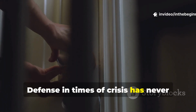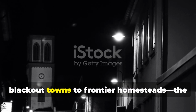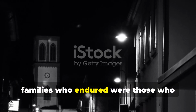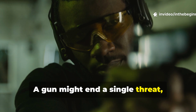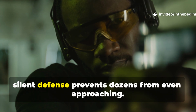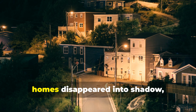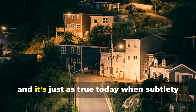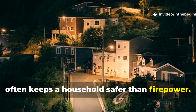Defence in times of crisis has never been about weapons alone. Throughout history, from World War II blackout towns to frontier homesteads, the families who endured were those who mastered silence, concealment and deterrence. A gun might end a single threat, but silent defence prevents dozens from even approaching. This was true in wartime Europe when homes disappeared into shadow, and it's just as true today when subtlety often keeps a household safer than firepower.